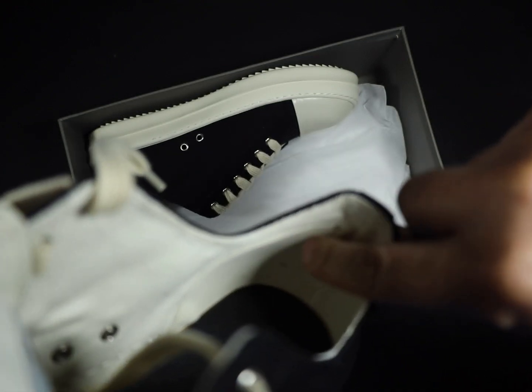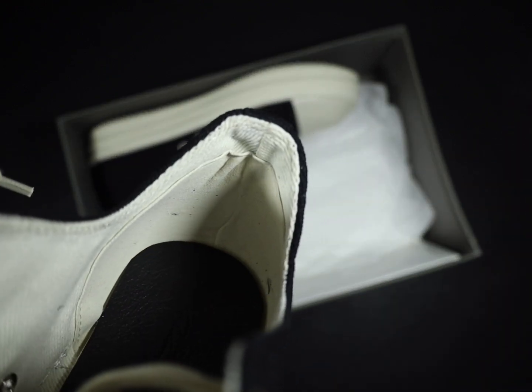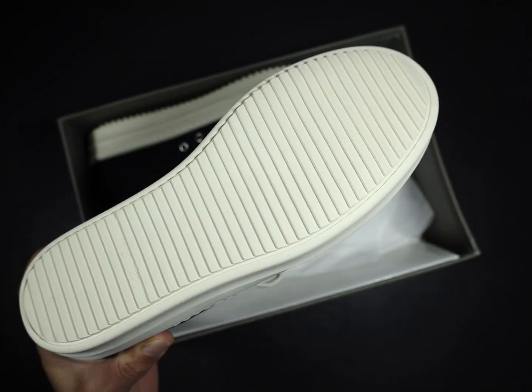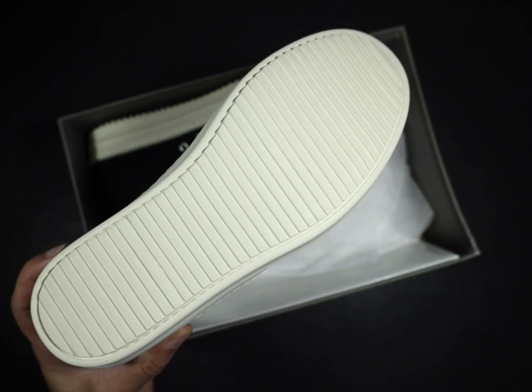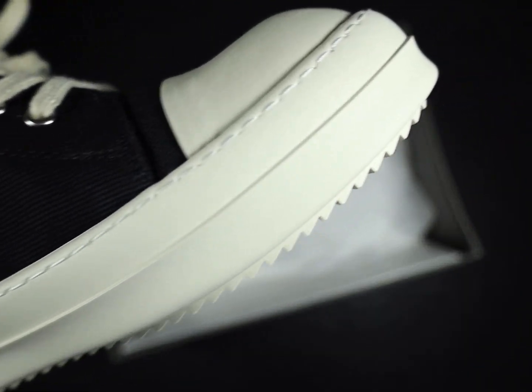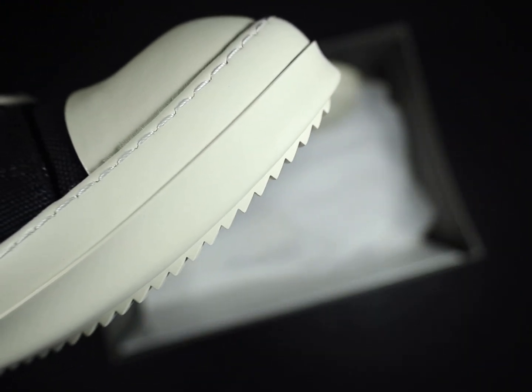The insole, or inside of the sneaker, is very well made for what it is. I know the shoe looks very basic and plain, but the quality of the materials that they used for the sneaker is actually pretty good. I've been wearing these to work, and they have a very soft feel.